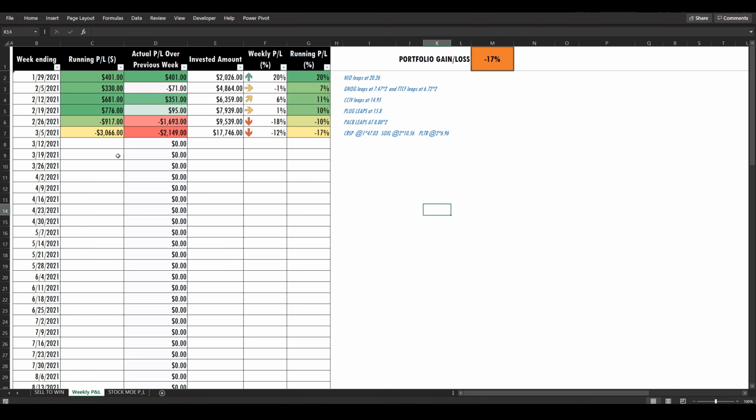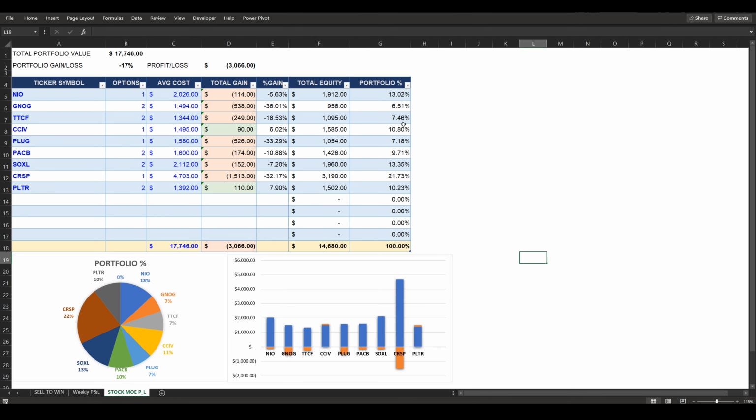On a weekly PNL. So this was my negative PNL from last week. Compared, I lost 2,149. Right now I'm negative 17 on the overall positions I have. So total invested amount is 17,000 right now, with these three added this week in here. Negative 17 on the PNL, and just putting it up in stock most format in here. 17,000 invested, 3,000 negative, and I'm at minus 17 overall portfolio.